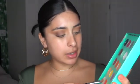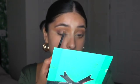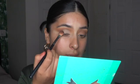So now I'm going to be going into the shade Naked, which is this one right here, and I'm going in with a flat brush, and this is the Morphe M167, and I'm going to be applying this right in the inner corner, bringing it just a tad bit up and into the center of the eyelid. I am not swiping, I am packing this shade. I want the most intensity, and I'm gonna grab this brush and just diffuse the edges.